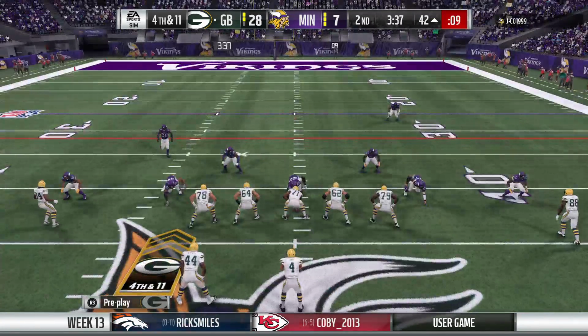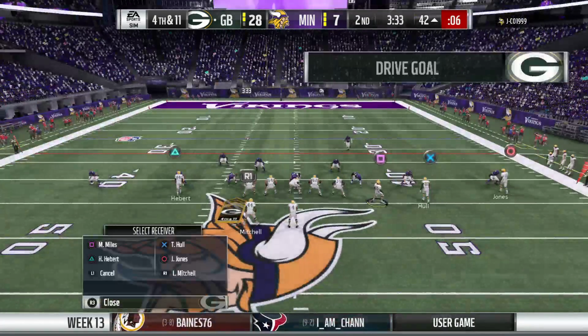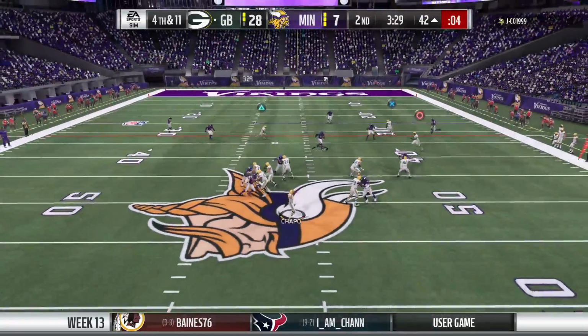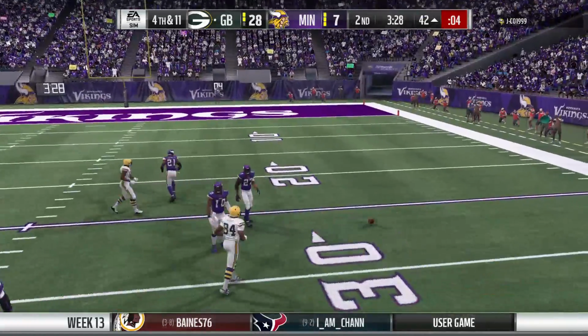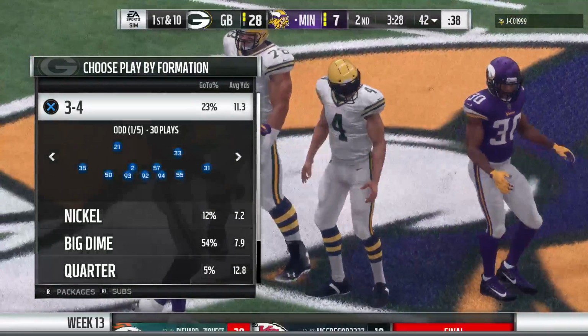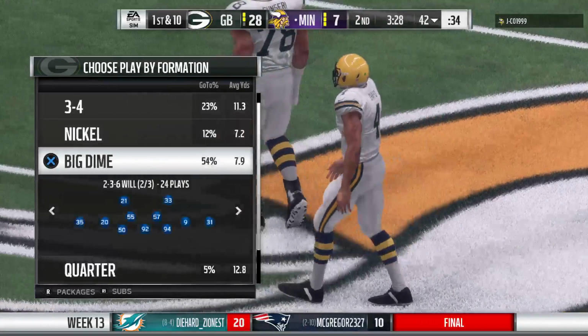They'll send a receiver here in motion right. All right, now, lucky 56. Over. Now back to throw. And that is going to be incomplete. The Packers unable to pick up the first. And the Vikings defense is going to get the football back.